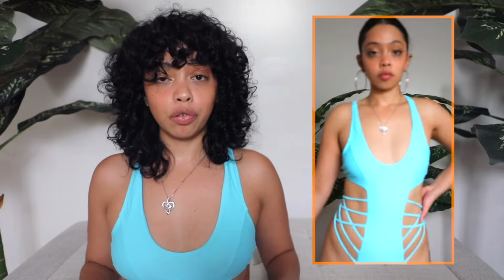But for the most part, this design really slims you out. It's really bold. It's a beautiful blue. It makes you look and feel sexy, but also fashionable. It makes me feel a little fashionable just wearing it, because of the design itself.